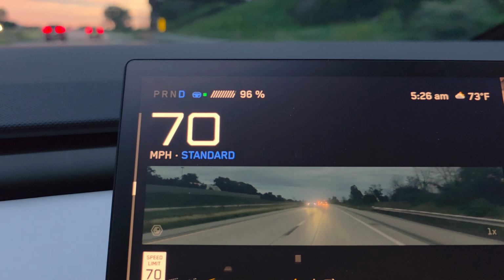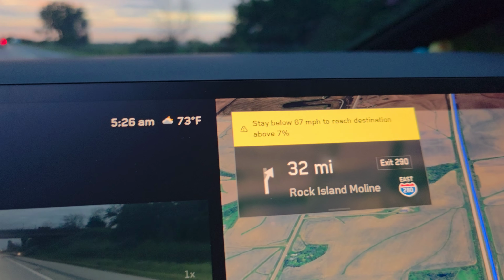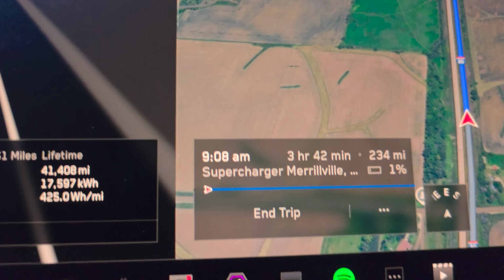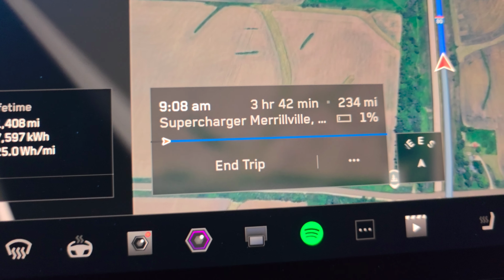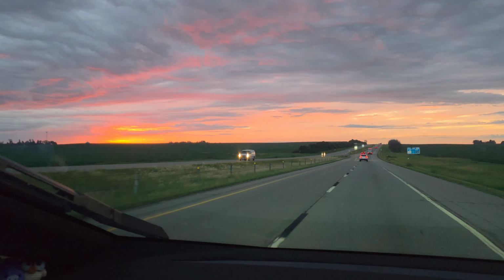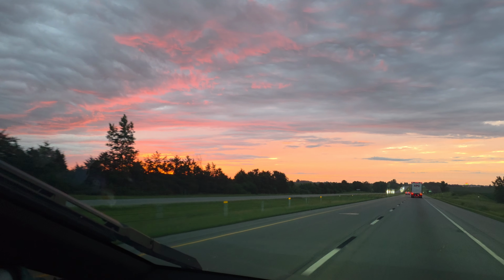So here you can see 96%, we're going 70 now. It says to stay below 67 to have above 7%, and as you can see, we'll now arrive with 1%. Look at that sunset, it's so pretty. This sky looks so nice.